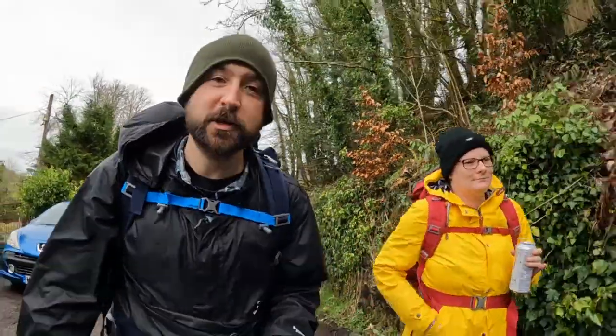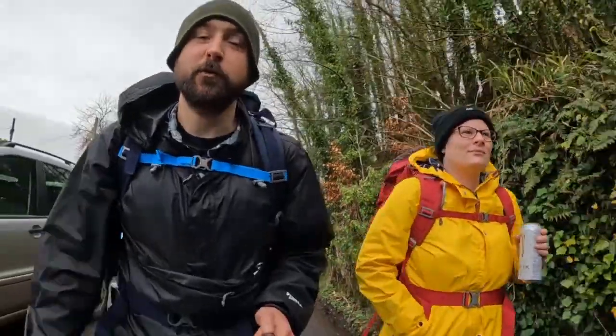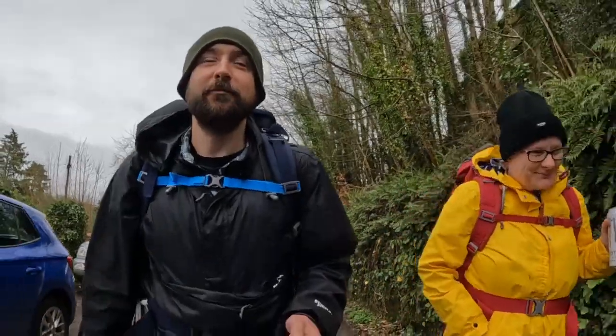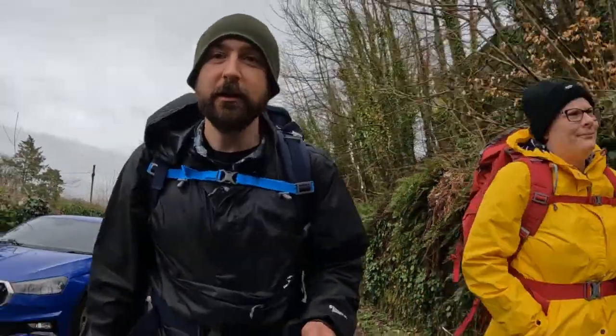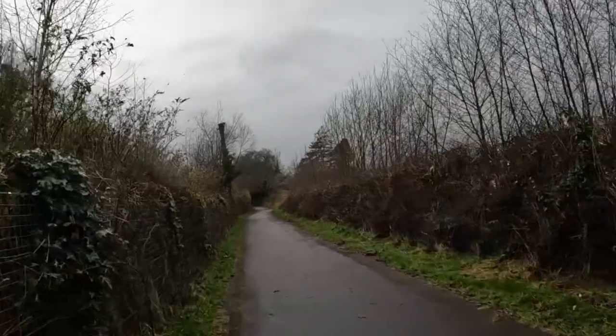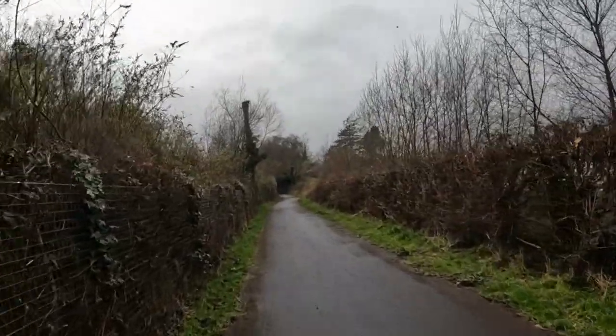So we've reassessed our situation. We've now located the Granite Way. Willow was right again. Let's insert smugness there. So it should be a better walk now. Hopefully we've got a lot less wind. So this is the beginning of the Granite Way.